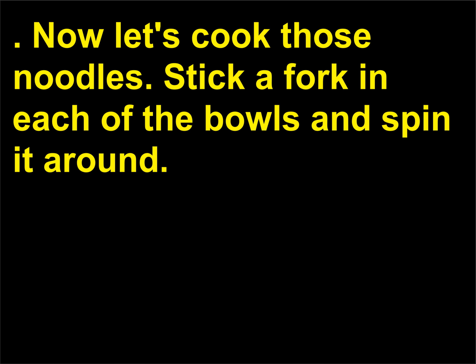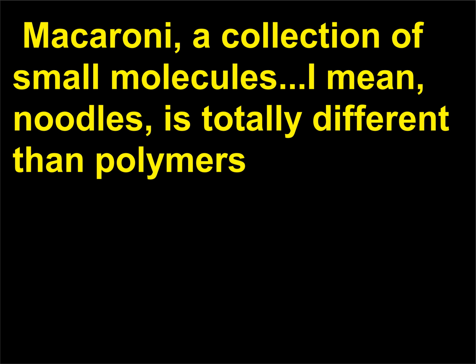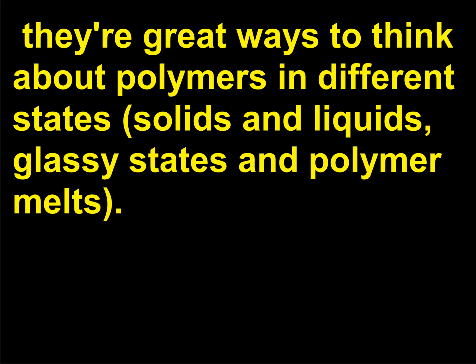Now let's cook those noodles. Stick a fork in each of the bowls and spin it around. With macaroni, nothing happens, but the spaghetti starts to wind around your fork, gets tangled up, and so on. Macaroni, a collection of small molecules, I mean, noodles, is totally different than polymers. Spaghetti, which are also made up of flour and water, but are much longer. The raw and cooked spaghetti aren't just easy to imagine. They're great ways to think about polymers in different states, solids and liquids, glassy states, and polymer melts.